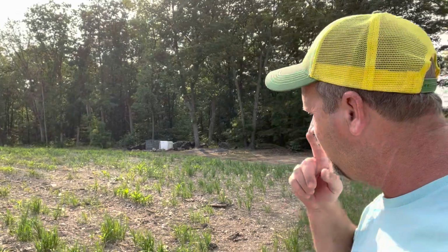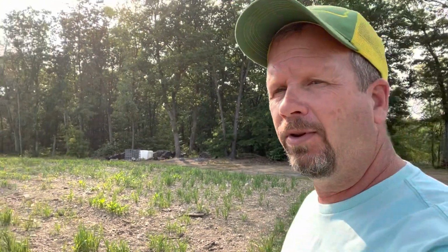Today I got to do some cultivating on the corn here in the cornfield. So we'll do some cultivating, and I noticed some of the corn down in the lower field down there. Well, that's a whole story of its own.